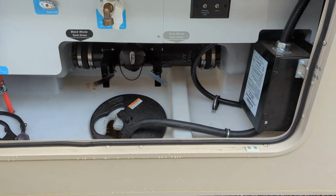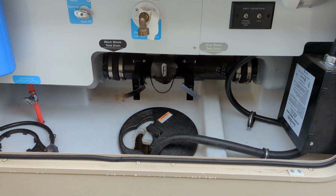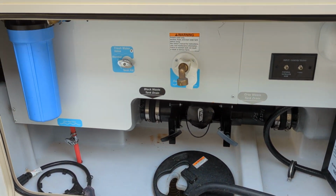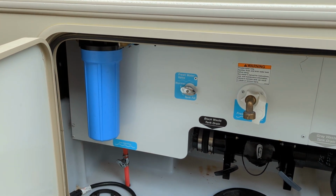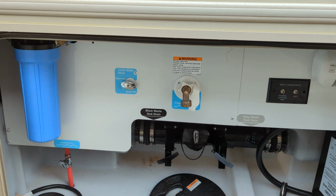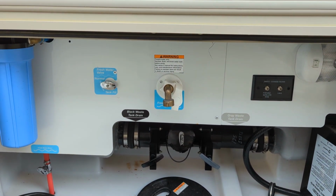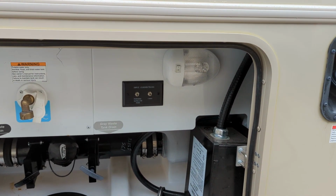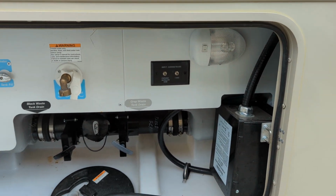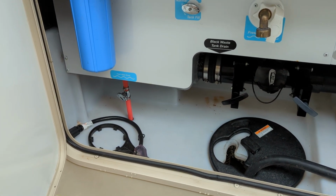Here you'll see your 50 amp power cable, automatic transfer switch. You have your black and your gray waste valves. Water filter, your fresh water valve filling from normal to tank fill. You also have your city tank fill, portable satellite dish and cable hookups, outdoor light, and you've got your fresh water drain.